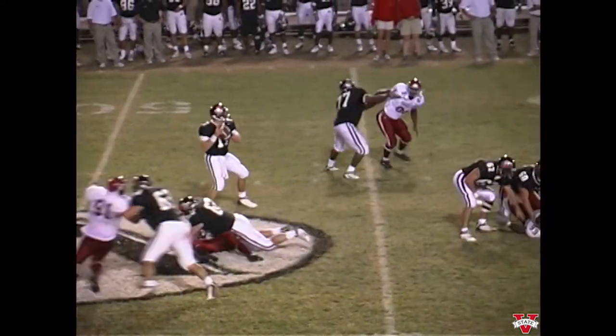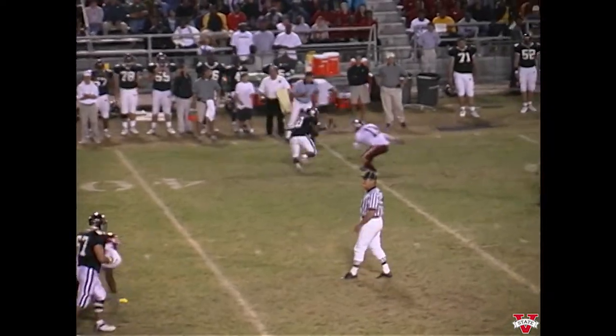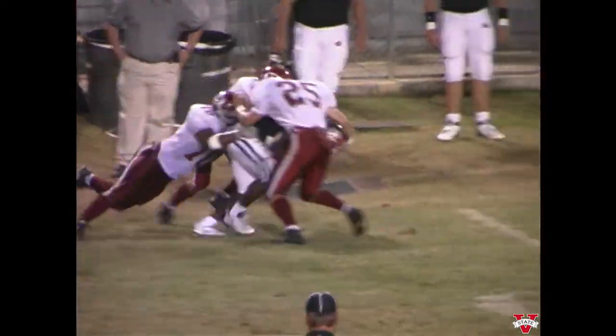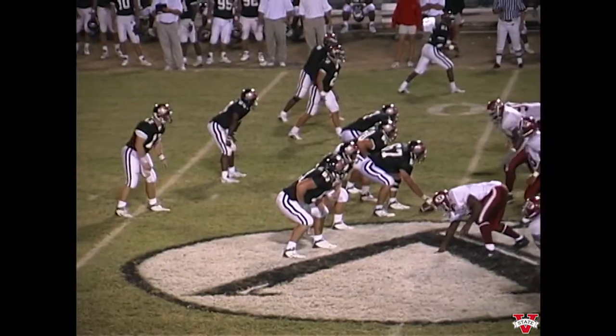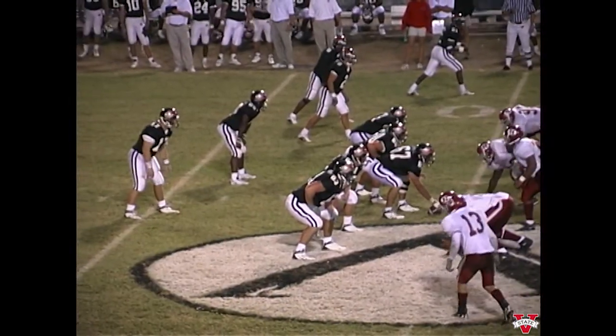Bonner looking to throw it. Looking to out of hole. Tyran makes the catch, 35. They're going to knock him out of bounds. Or not, he's going to be at the 30. They're probably going to get a hold to Bonner. Just a couple steps in front of him is Tyran Robinson.